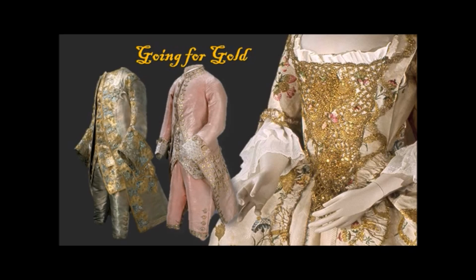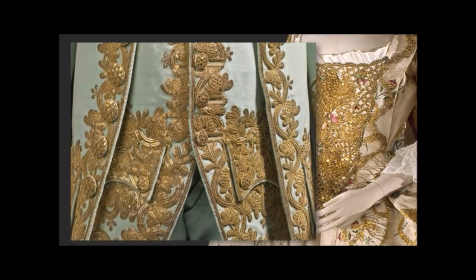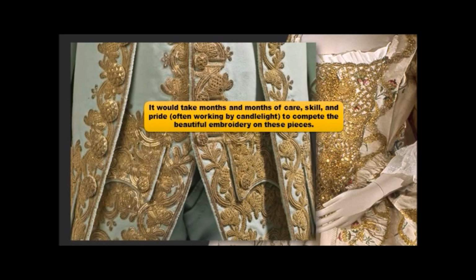And here's that pink suit again. So Rococo, but look at all of that gold. When you see details like this, it's really kind of mind-blowing. It would take months and months of care and skill and pride, often working by candlelight, for people to complete the beautiful embroidery on these pieces.